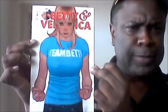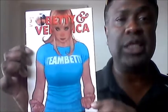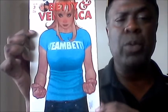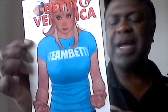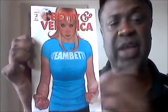Here's some of the comics I bought this week. Betty and Veronica #3. This comic is way late. Like I don't know, like 3 or 4 months or whatever. I know sometimes Adam Hughes has issues when it comes to doing interior art and stuff. So I'm not super shocked, but yeah. But anyway, I'm glad it's finally out. I'm a big fan of Adam Hughes.